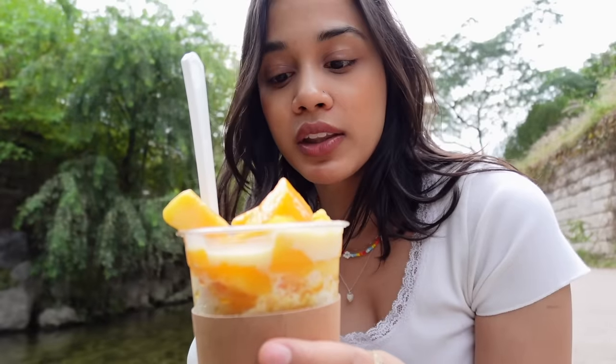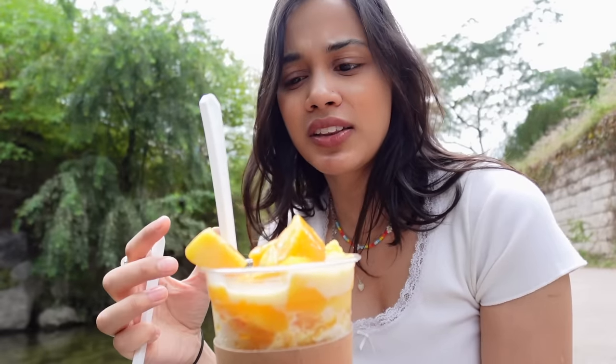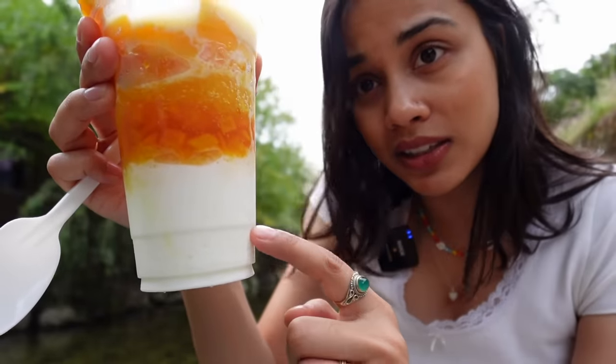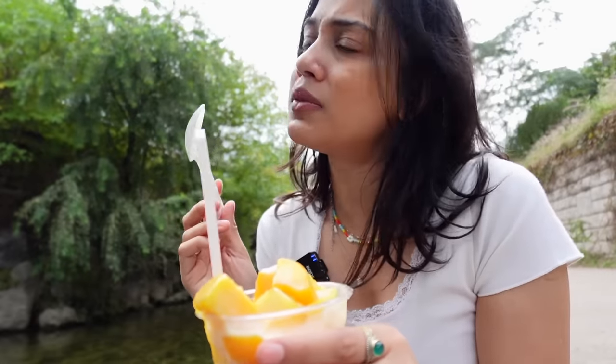I've got myself this dessert called bingsu, which is very popular in this part of the world because it's quite a hot country, I think, or humid. But I got mango bingsu and bingsu shaved ice. Really looking forward to this actually because I'm really hot. But as you can see, there's a lot of layers to this thing. Mango is one of my favorite fruits. But cold though. I'm trying to figure out what the flavor is. I'm not sure what the flavor is, but it's really good.